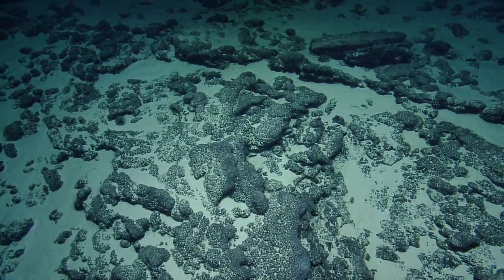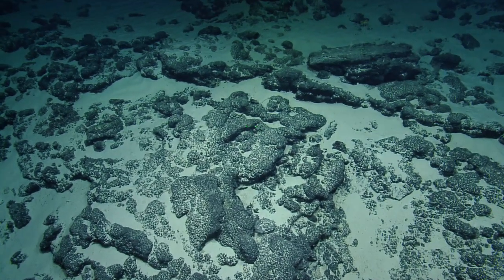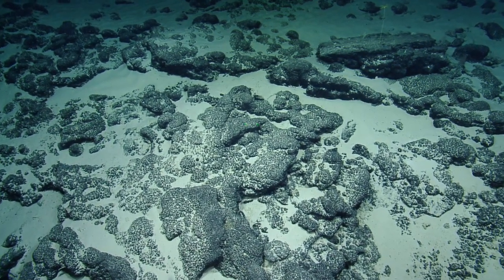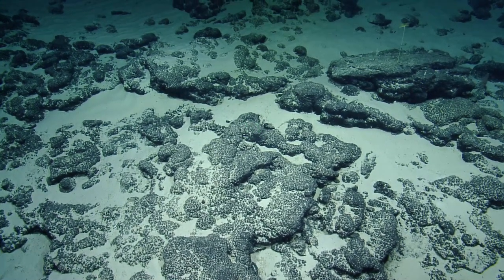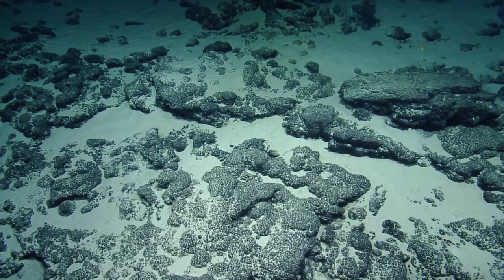Oh, there's our first crinoid of the dive. Nice. We've seen a lot of crinoids on these dives. Sometimes they're really dominant, others they haven't been as prevalent, but both stalked and unstalked.